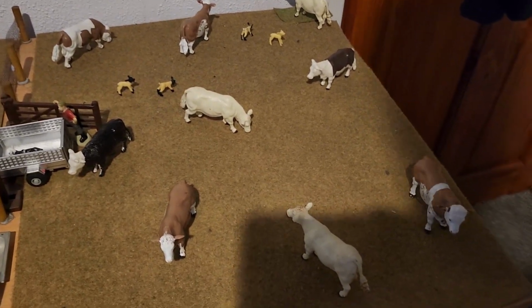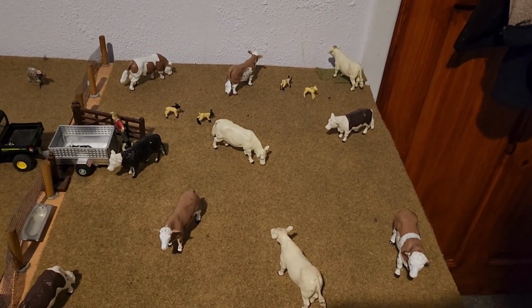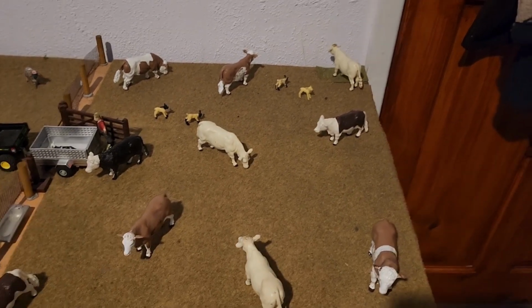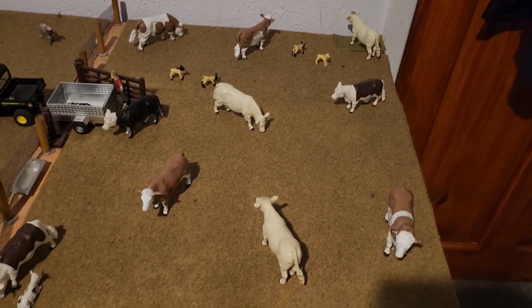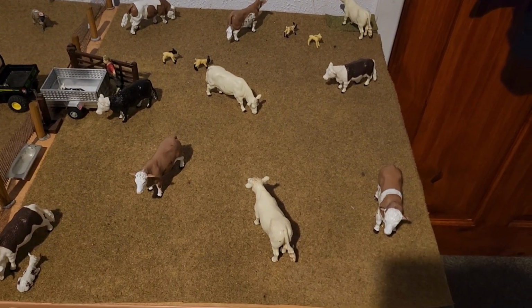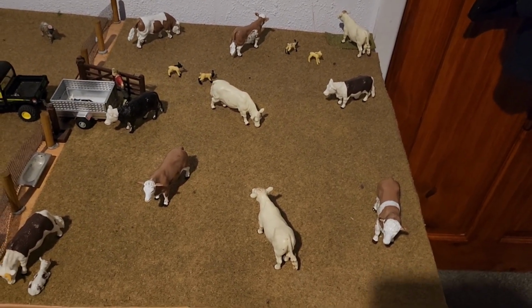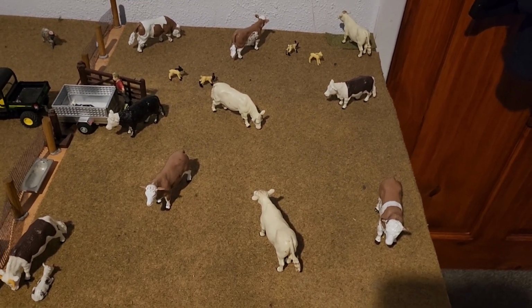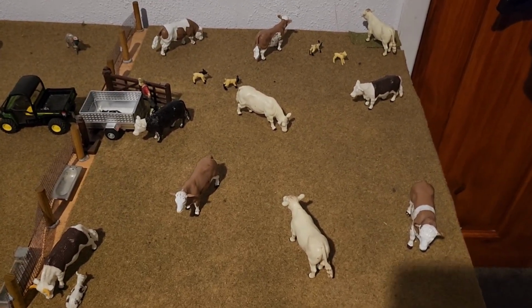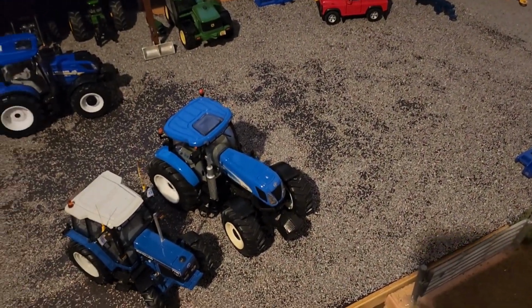So the bull might be taken out soon, not sure, within the next couple of months he probably will, once we've scanned them. Probably do that about December, January time, and we'll see what the results are. We'll keep him in for a couple of months just so we are definite that we are going to have calves, just to make sure that everyone does have a calf. So yeah, despite the weather there's still a bit going on.